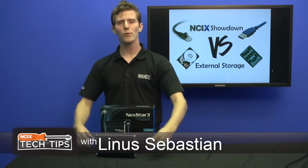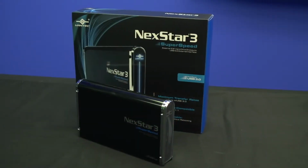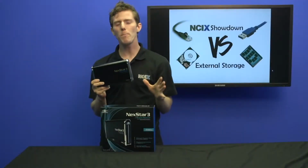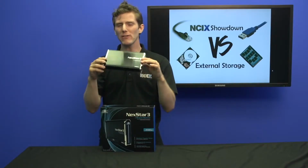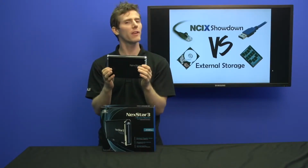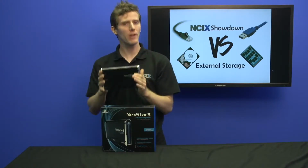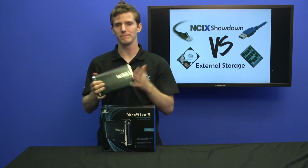Let's start with the original. USB external storage. Advantages: inexpensive. Disadvantages: no backup per se. Nothing special in terms of performance. It performs as well as the drive inside or the interface, whichever of the two is slower.